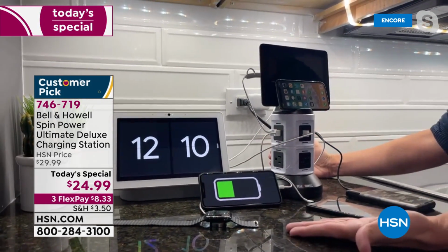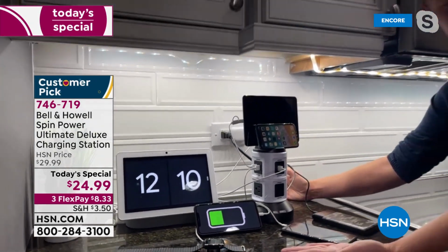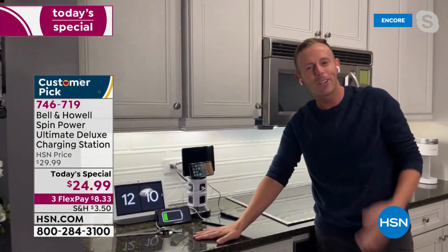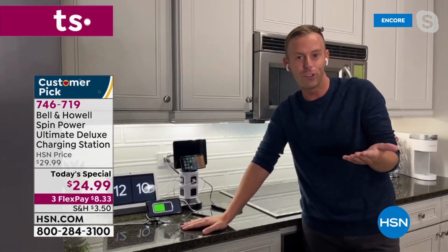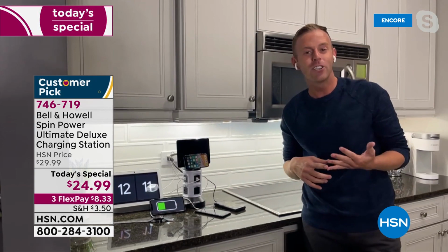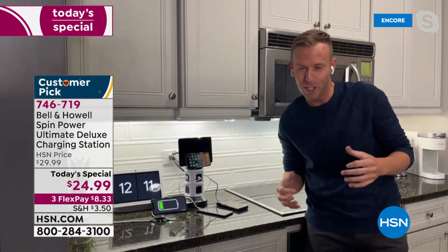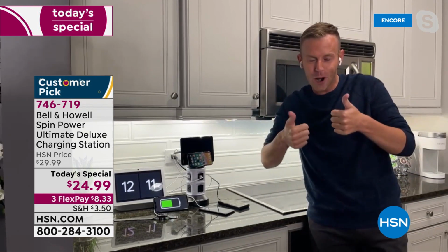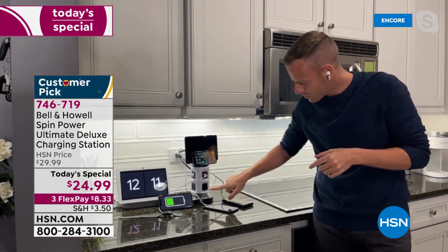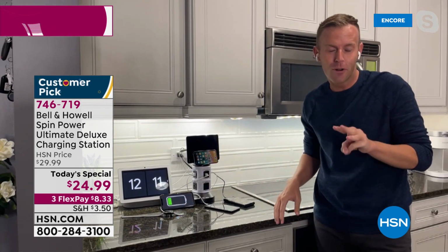So when the boys come home after school and it's time for bed, Mom says everything on the counter by 8 o'clock at night. You get to create your own rules in your home for how to use the Spin Power. But what makes it so special is you're getting six upgraded USB ports. These are not normal USB plugs. These are upgraded, rapid charging, 2.1 amp USB ports. And you're also getting 4 of the 3-prong outlets.